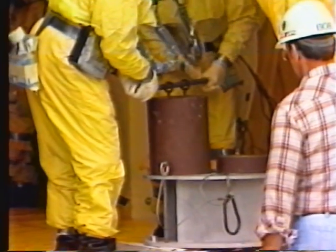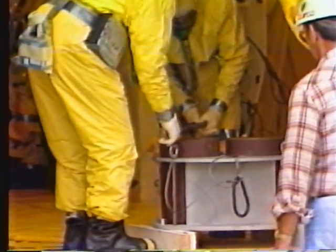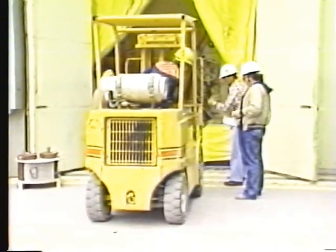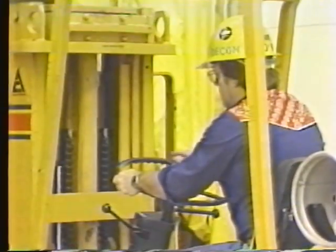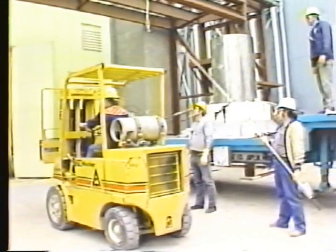Defueling the TMI-2 reactor is scheduled to take about 2 years. Some samples of the core material have already been sent to laboratories in Idaho, Illinois, Virginia, and the state of Washington. Laboratory analysis has already produced important new information on the nature of the accident and the manner in which the radioactive material was retained in the plant and not released to the environment.